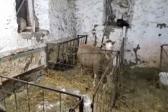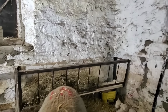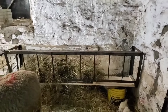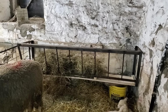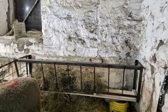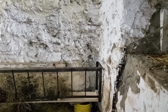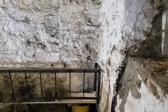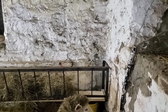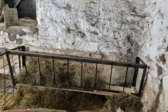I made this feeder today in that corner. And see, I removed the board on top. And just brought the bars up a little higher. So they don't have to bend their heads to get into the feeder. That's not attached correctly to the wall yet because I don't have a proper hammer drill. I've got to get a hammer drill to put a leg in the wall there. But that's the one I think I'm going to make from now on.